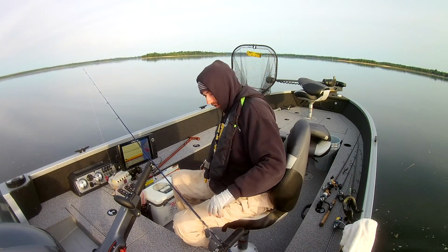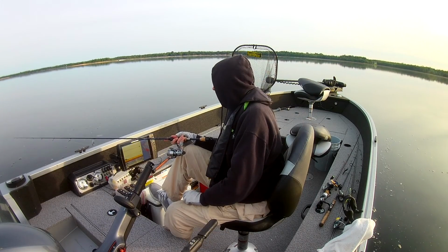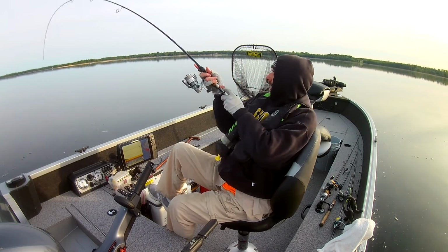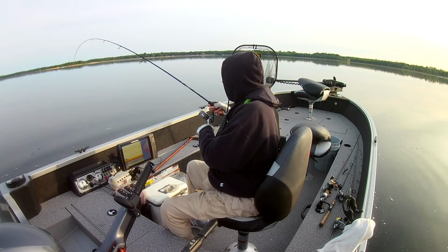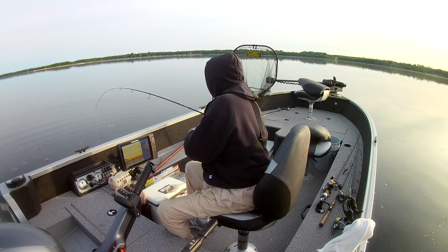But these fish, they're not on top of this hump. This hump tops out at about 14 feet, and then it drops off to about 28 feet. And then off the kind of the point, it's 18 to 22 feet, and that's where these fish are positioned at.